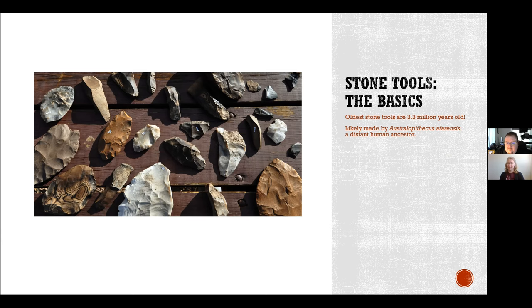The earliest stone tools actually made by humans that we know of are about 2.6 million years old. Those were made by the genus Homo, usually associated with a species called Homo habilis, which actually means handyman. We categorize these in a period called the Oldowan. You might have heard that term bandied about now and then.